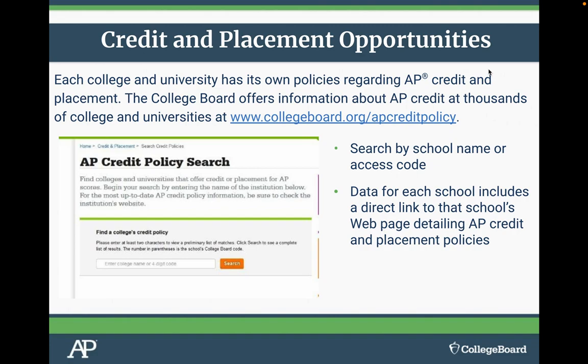If you go to collegeboard.org/AP credit policy, you can search by individual university and it will explain what kind of AP credit they will offer, what their placement policies are, and things like that. Most of the universities in the area will provide college credit if a student scores a 3 or higher on their AP exam. But sometimes there's exceptions to that depending on major and some of those other things.